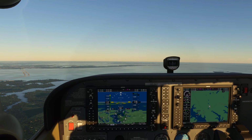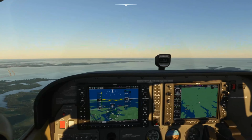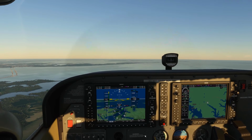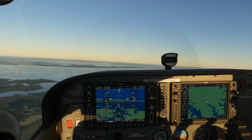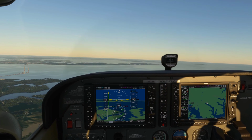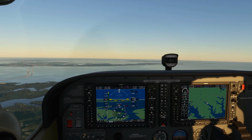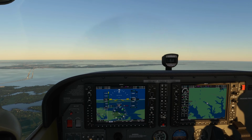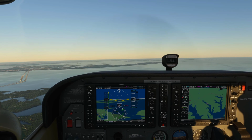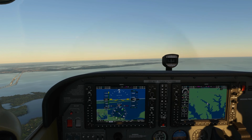And this bridge might be an add-on off of FlightSim.to, I can't remember. We'll go ahead and fly by it. And we'll have to see. It should be.